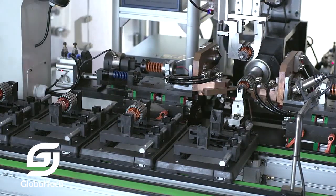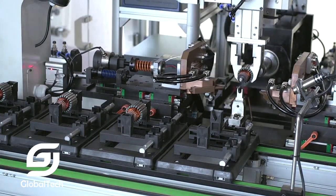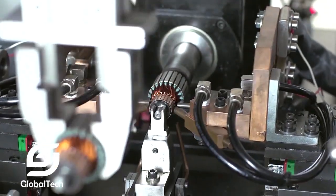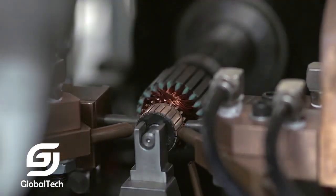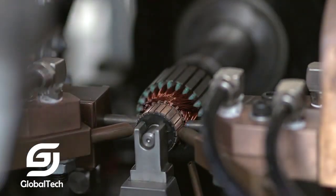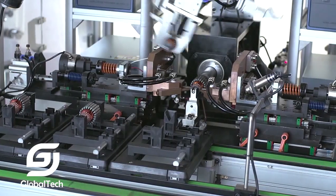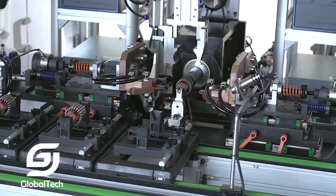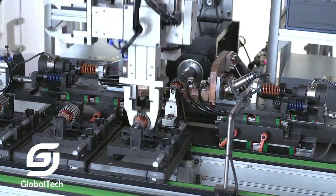CNC machines are employed for precise machining of motor components, ensuring consistent quality and dimensional accuracy. Robotic arms and automated assembly stations are used to assemble motor components with high precision and speed. This reduces the risk of human error and improves production efficiency.